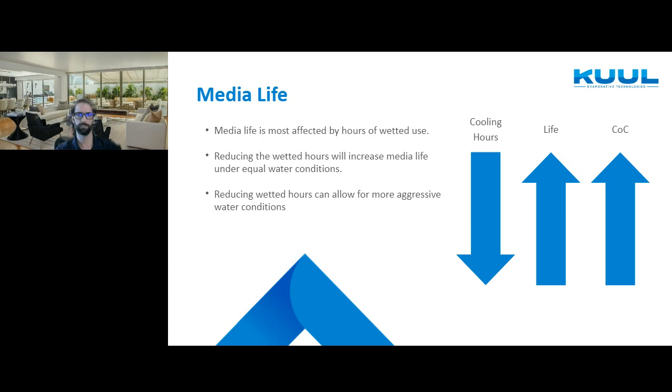And the potential increase in cycles of concentration really comes from the fact that a lot of direct evaporative media systems are operated in an intentionally controlled scaling mode. So you're operating intentionally over the saturation value of a lot of salts, and you're basically just trying to scale it slowly. So if you have less hours per year and you're expecting the same calendar life of media, you can potentially increase your cycles of concentration and get a further reduction in water consumption.